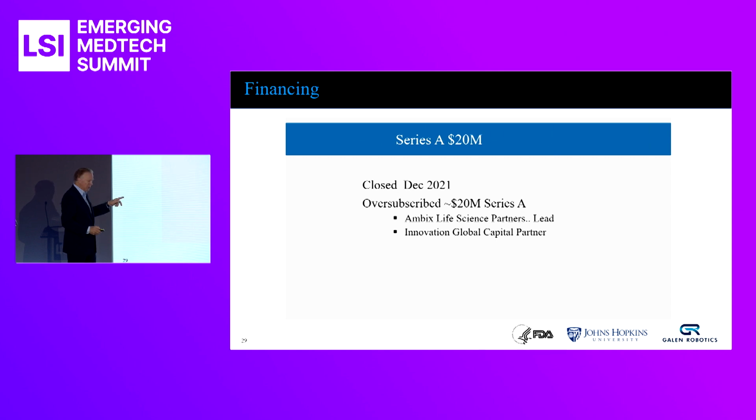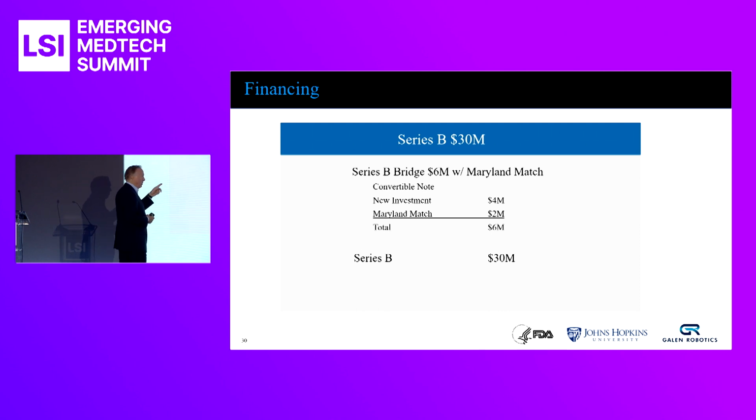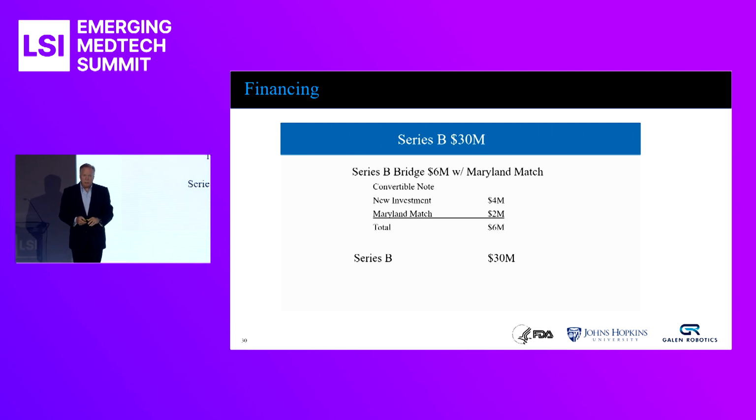So we did our $20 million Series B. With the de novo coming in so quick, Maryland called us up and said, congratulations, we moved from San Jose to Baltimore. They offered a $2 million match on our first $2 million to put together. So we are putting together a bridge for B, mostly to buy parts. Now we think we can increase our forecast for next year. So that's what the convertible note is, and then we'll do a 30, probably even a bigger Series B next year. So that's the plan.